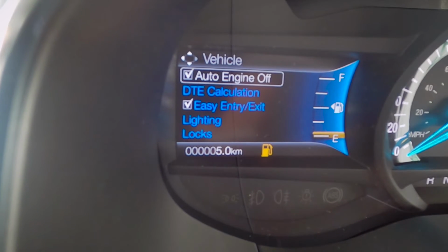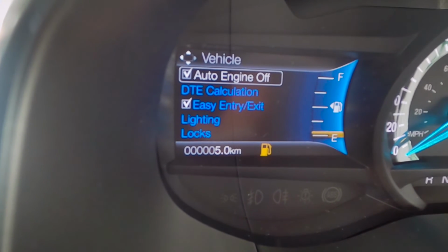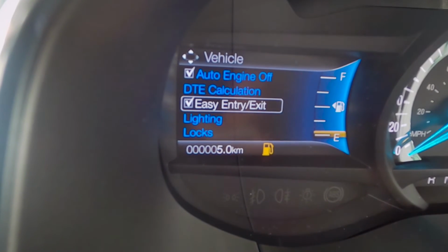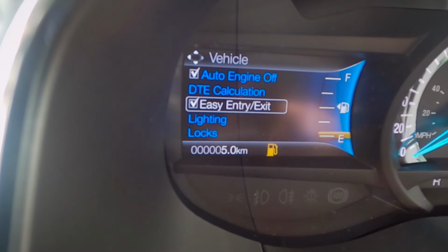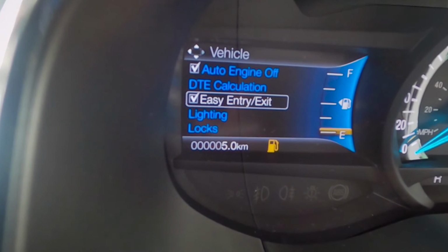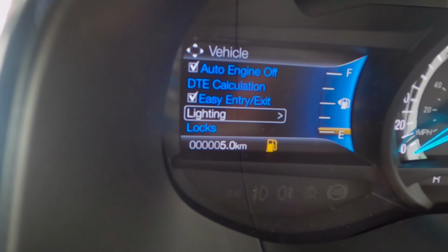Basic settings, we've got the ability to turn our auto engine off, on or off if we'd like to. We've got our DTE calculation, easy entry exit, which that one, if we turn that one on, when we turn the vehicle off, it's actually going to bring the driver's seat back in order for us to get in and out of the vehicle a little bit easier.